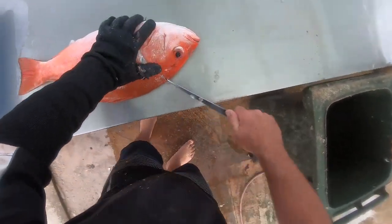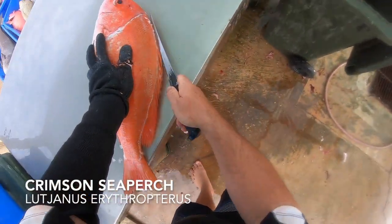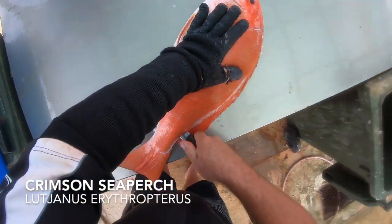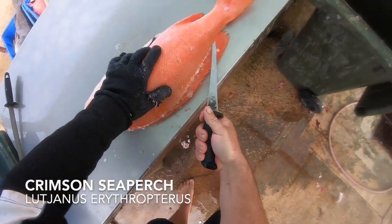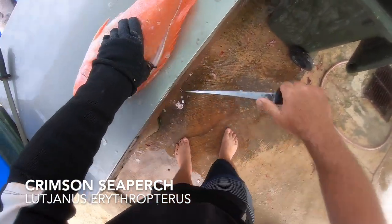Everyone gets a pinky. What's that first one? Pearl Perch and a crimson sea perch. Same as the other day, good size crimsons. Yeah, they don't smell like Marsh's ones. No, they're not coughing up all that crap. That wormy looking stuff. Yeah.